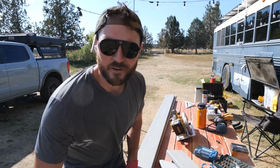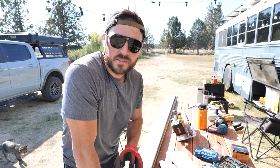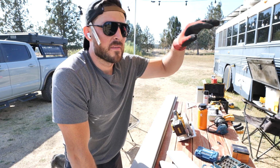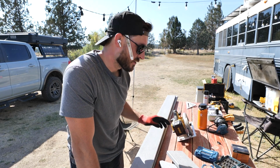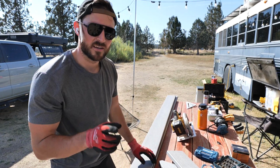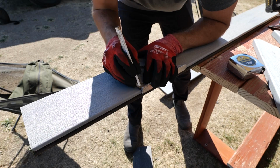Okay, we're almost done. We have 2 boards left to put up on the main part before we finish our picture frame border. And then we're going to have to go ahead and cut those 2 to size so that I can fit the border. I'll show you exactly what I mean here soon.